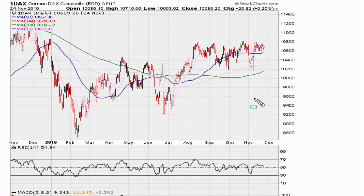Take a look at the German market. It is also stuck in this box. Been trading in this box since about August, and we haven't moved either. We haven't decided whether we want to go above the box for a continued move to the upside, or whether we are going to break down below that box to begin a slide. So stuck in the box just means sideways action. We have to wait for the market to decide which way it wants to go after all this consolidation period.